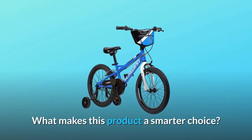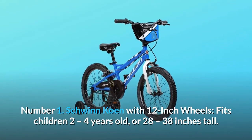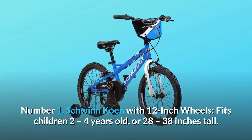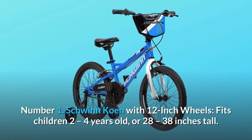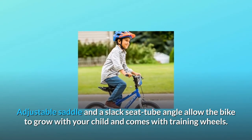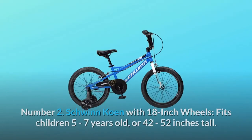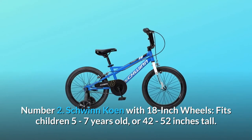What makes this product a smarter choice? Number 1. Schwinn Koen with 12-inch wheels. Fits children 2 to 4 years old, or 28 to 38 inches tall. Adjustable saddle and a slack seat tube angle allow the bike to grow with your child and comes with training wheels. Number 2. Schwinn Koen with 18-inch wheels.